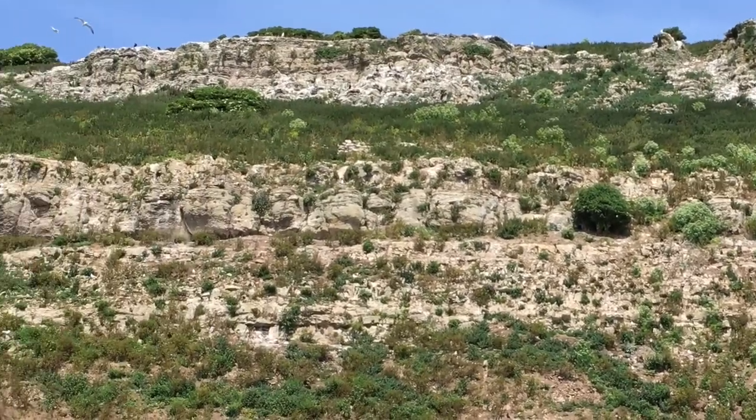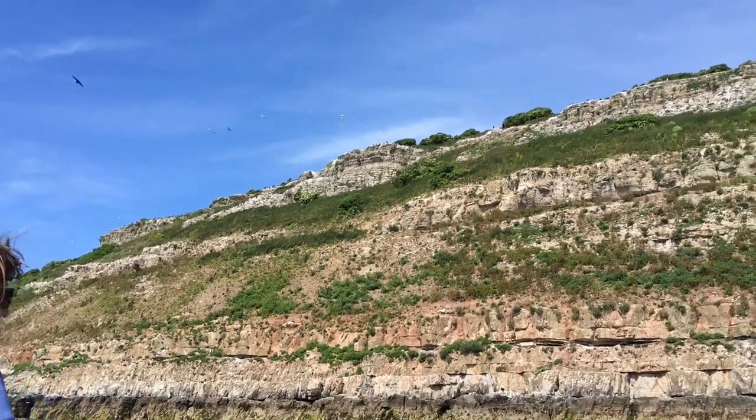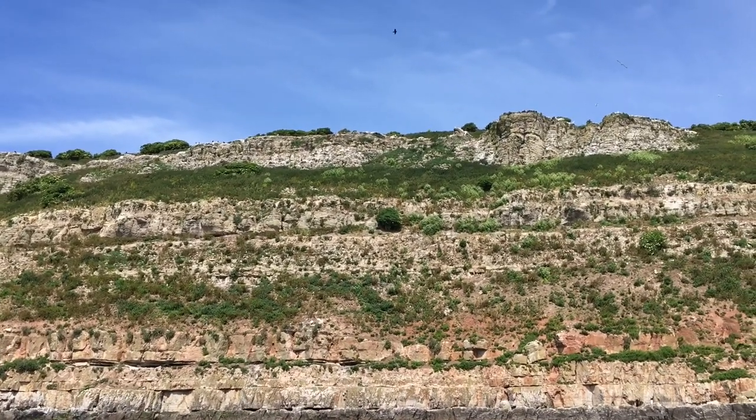So we'll tell you more about the seabirds. As well as the cormorants and shags on this side of the island, we find the gulls, we have herring gulls, and the great black-backed gull nesting here on the island. And as we head towards the end now, we're going to do our best to try and find some seals.